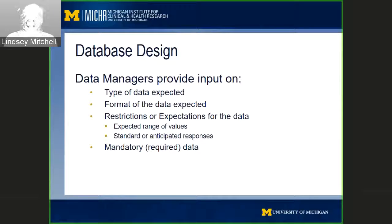We talked about some of the restrictions or expectations you might have for the data. So if someone's building it, you could say, I need a range for blood pressure. This is the range my team agreed on. So when you build a database, build that range into it. And then again, the mandatory fields.